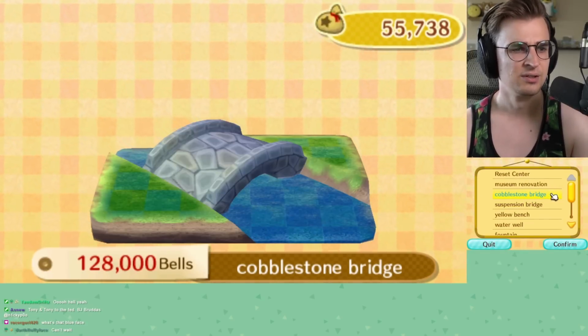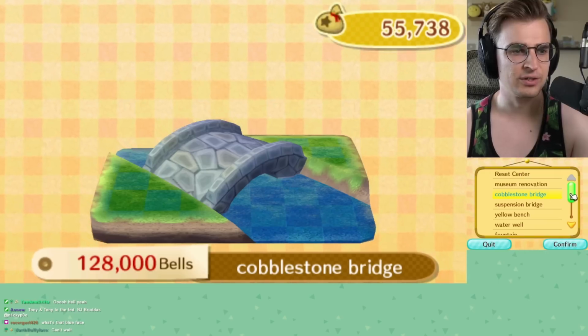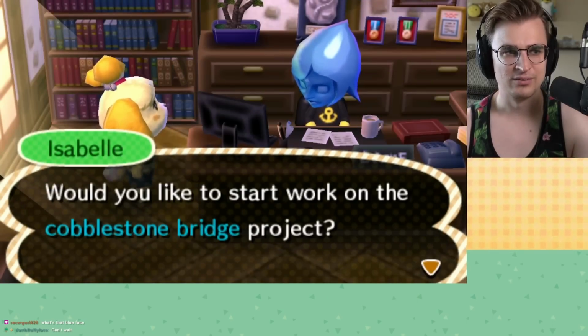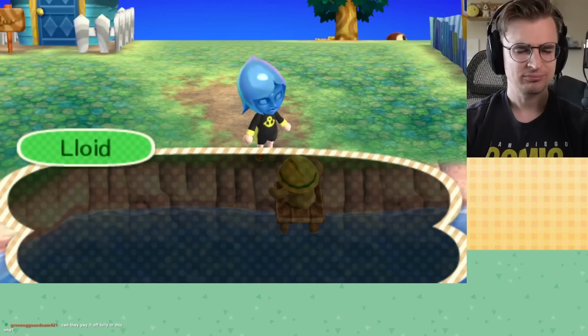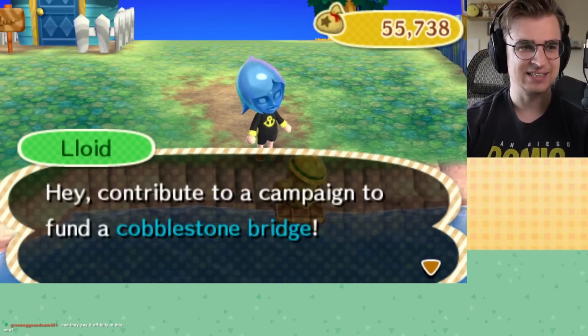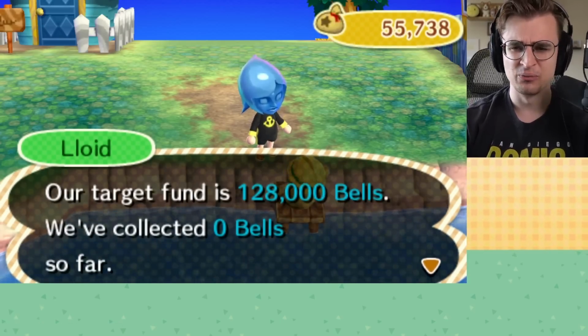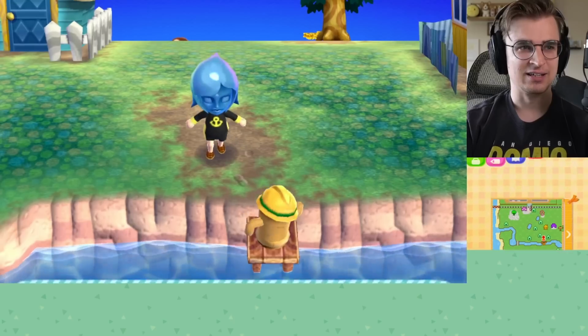I'd be willing to do this with the more expensive bridges, but unfortunately there's no good way to get your villagers to suggest them to Isabelle without potentially many hours of trying. So, here we are, a brand new bridge that I will contribute absolutely nothing to, unless necessary, but we'll get to that later. Now, the process is simple.